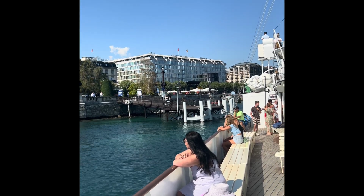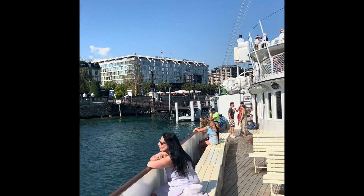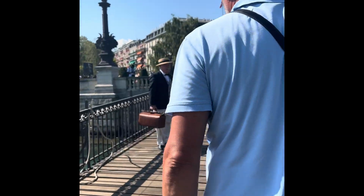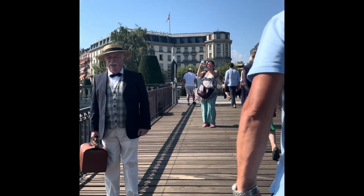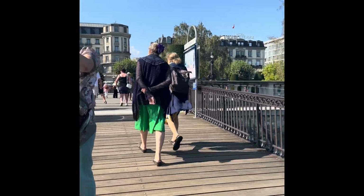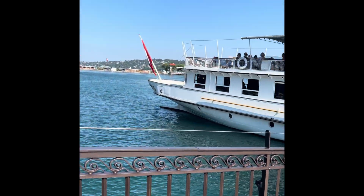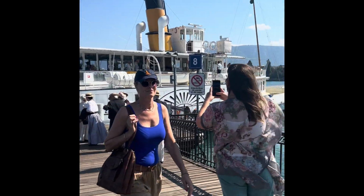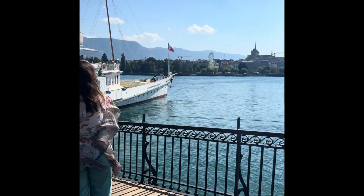I had some time before I go to Lauterbrunnen. That's why I thought to explore Geneva Lake. Now it's 3 p.m. My train is in 30 minutes, so I just need to go there, and I don't need to worry because I can reach the train station within 10 minutes to catch my train. You can see all the people getting out of the ship. It's a really nice journey.